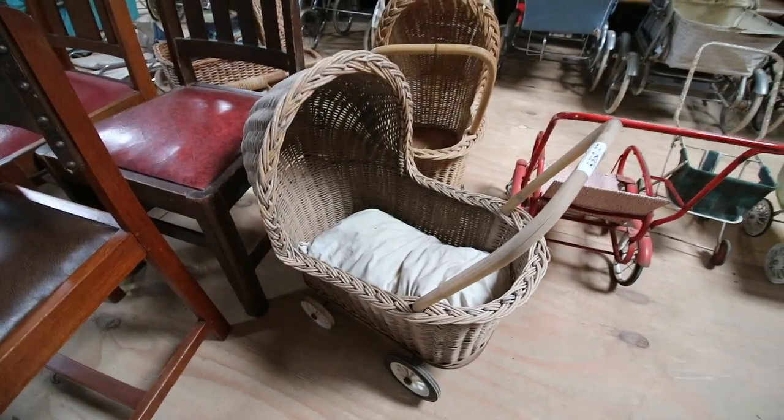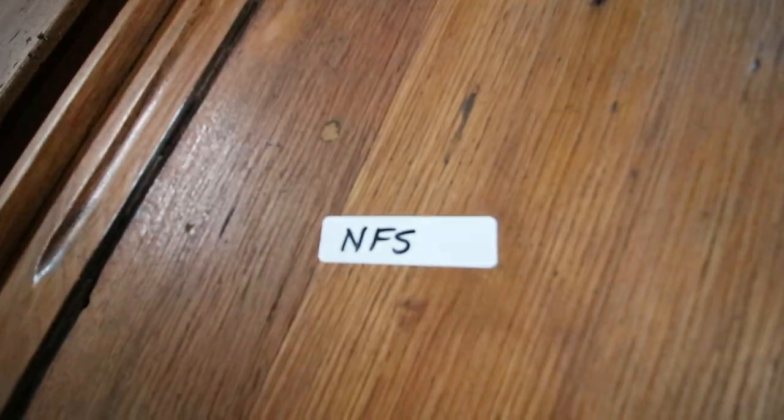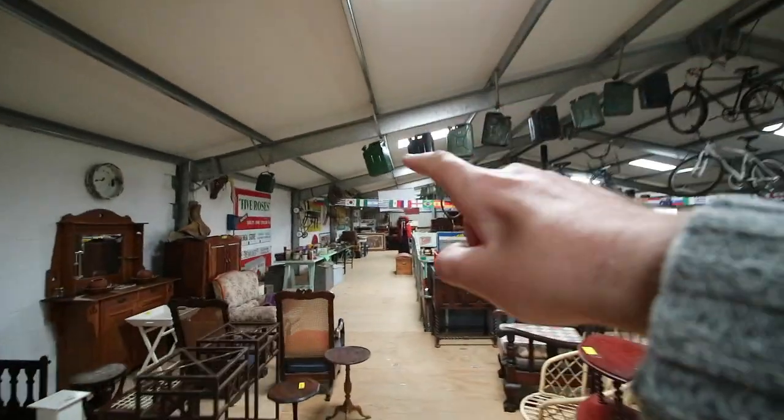Some things are obviously for sale. They'll have a price on them, but many of the things in here are part of a private collection. You'll actually see either it'll say a private collection on it or it'll have an NFS, not for sale, sticker. Look, the jerrycans. Who am I standing with?